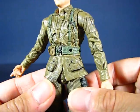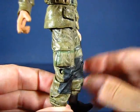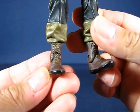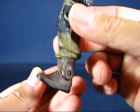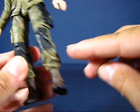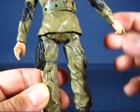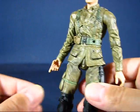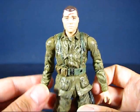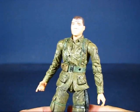It's very cool. And the paint. It's got that nice olive green for the uniform, and boots as well. Some detail on the boots. Very cool. And the sculpt on the uniform, you can see the folds for the cloth. It's very nice on there. Overall, a very detailed figure.